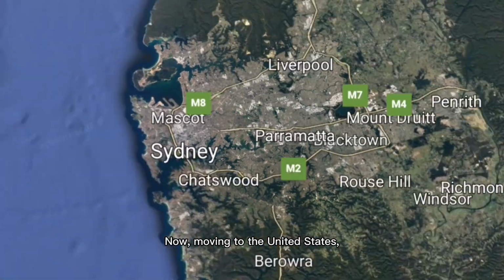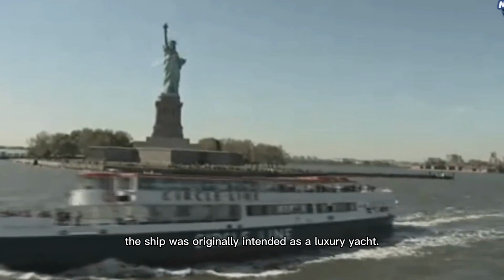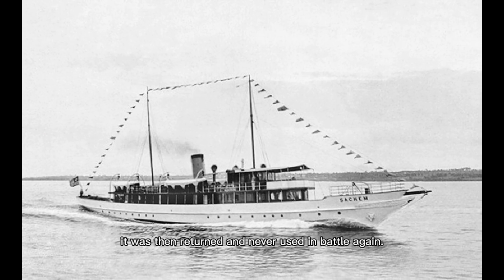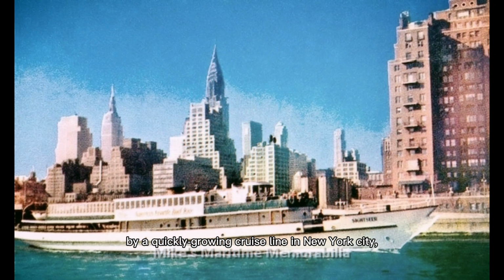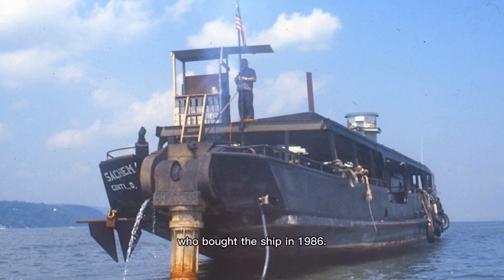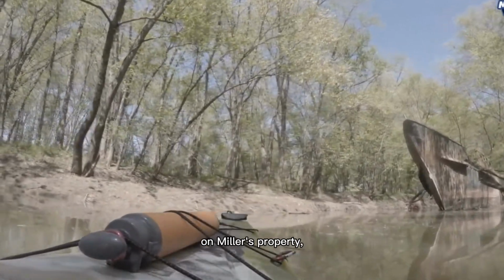Now, moving to the United States, let's check the 4th shipwreck, the USS Sachem. Launched in 1902, the ship was originally intended as a luxury yacht. However, it was acquired by the Navy and fought the 2 world wars. After surviving the wars, it was then returned and never used in battle again. In the late 40s, she was purchased by a quickly growing cruise line in New York City and became a recreational vessel once again. Her last and current owner is Robert Miller, who bought the ship in 1986. After a few years, she was anchored on a small tributary of the Ohio River on Miller's property, never to sail again.